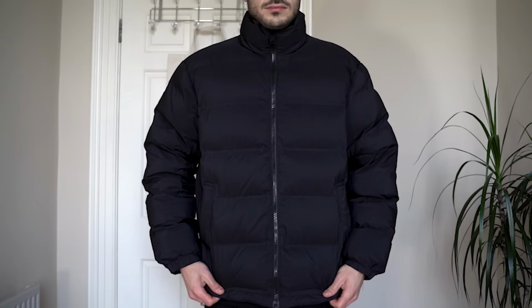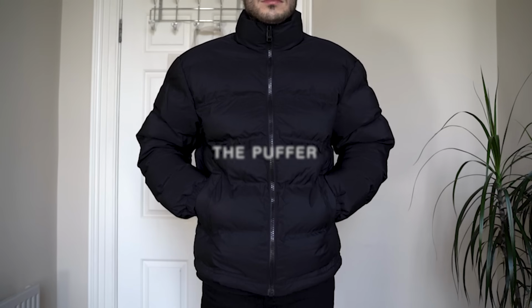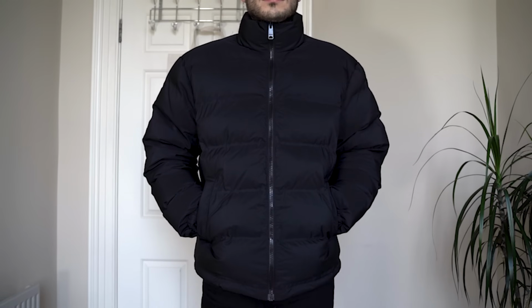For the colder days, you're going to need something that keeps you warm, and that something is a puffer jacket. The puffiness of the jacket traps air inside that's warmed by your body, and that's what keeps you warm.